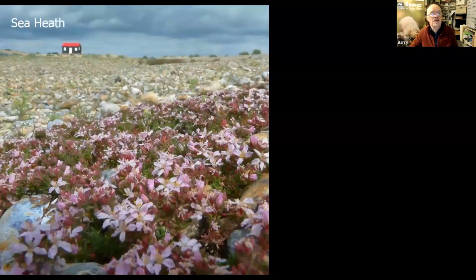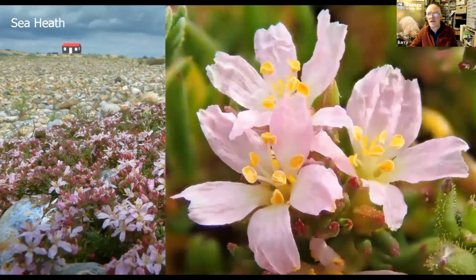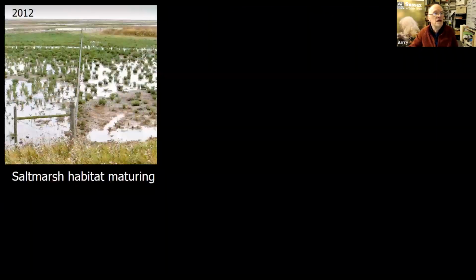Very similar plant in a similar location, but this is a native. This is sea heath, a plant that got from the Mediterranean to Rye Harbour under its own steam. Delicate little petals. Now I'm just rushing through this a bit because I realise I'm up to 50 minutes already, so I hope you're still all awake.